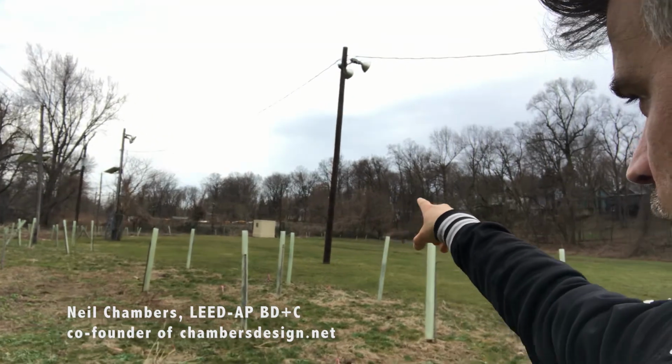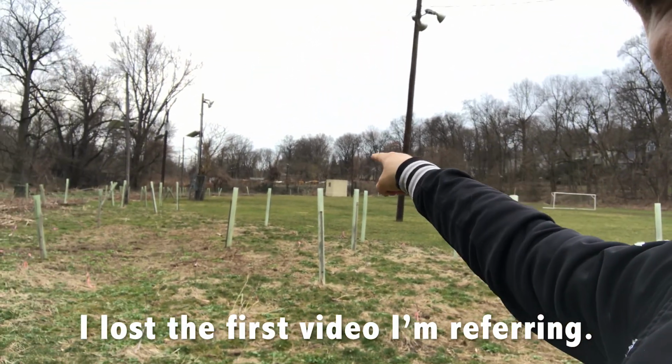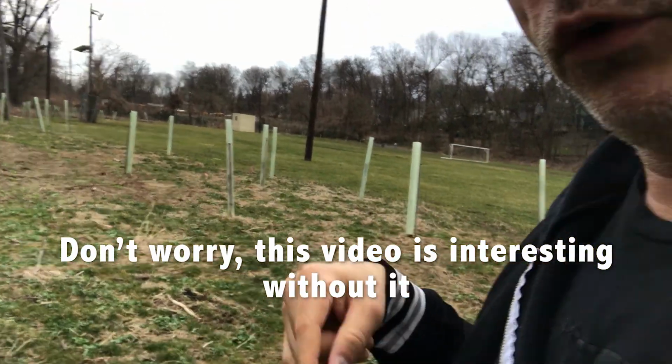This project is really kind of three areas. The first area that we started this video at was back there. Basically from there all the way down to this point where we're standing now, it is currently just lawn. And so we're in planting what we did. It's going to help this area become more than just lawn.